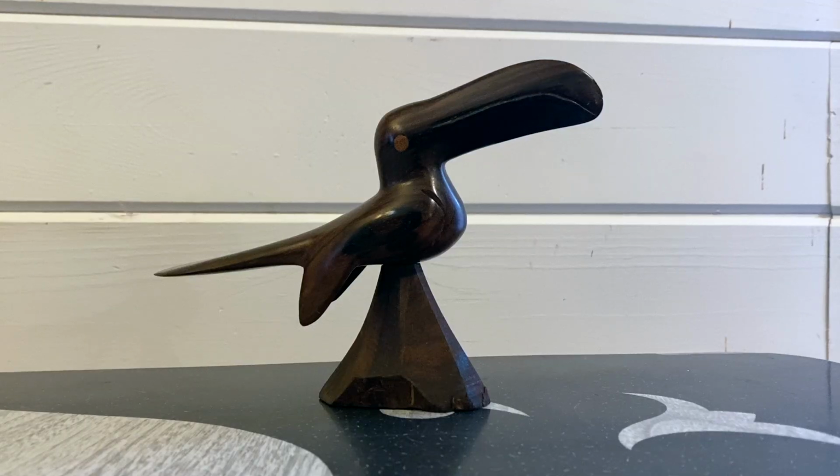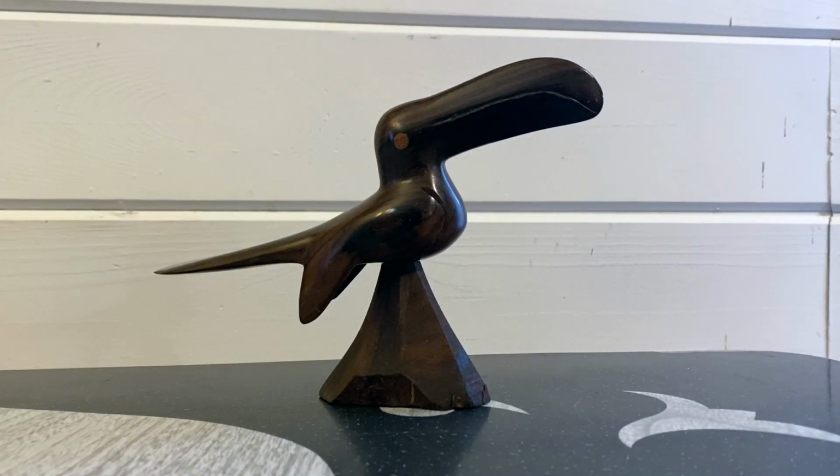But it's just a nice little toucan bird in this really gorgeous wood. The green in it is really nice, and I know there are some people that are really into wooden figurines, so I thought I'd give it a shot and put it up on eBay auction, and we'll see how it does. So yeah, cost me about $6, and we will see what it does.